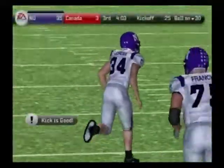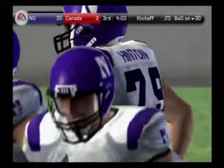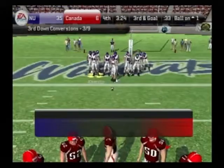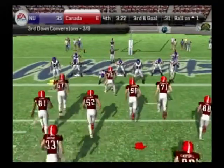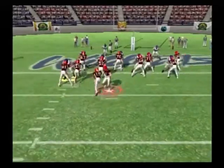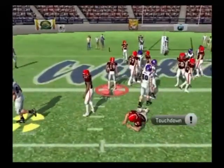Over 4 minutes remaining here in the 3rd quarter. And the score, Northwestern 35. That brings up 3rd and goal. 1 yard to the goal line. Looks like they're going to try to power this one in. He's in for the touchdown.